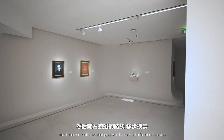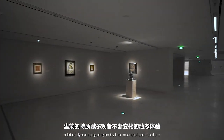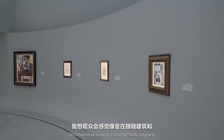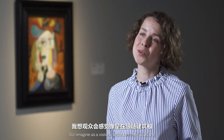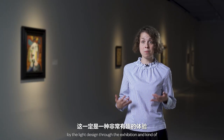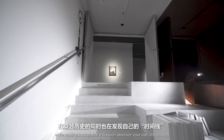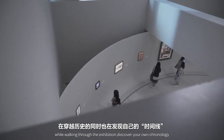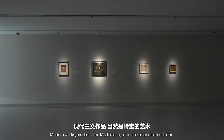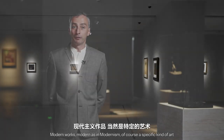And there something changes. You have a lot of curves, a lot of dynamic going on by means of architecture. So I imagine as a visitor, it must be really intriguing, being guided by the design, by the architecture, by the light design through the exhibition, and while walking through the exhibition, discover your own chronology. Modern works, modern as in modernism, of course, a specific kind of art.